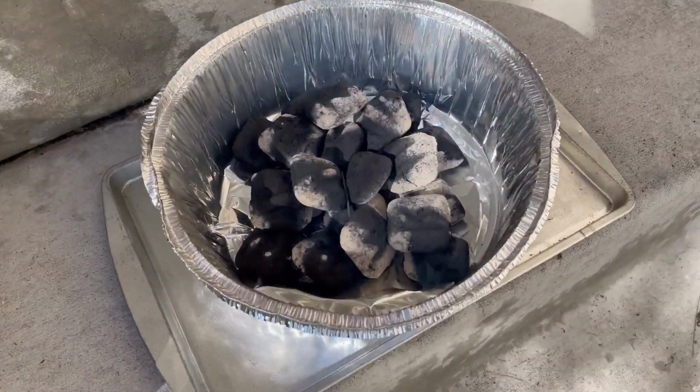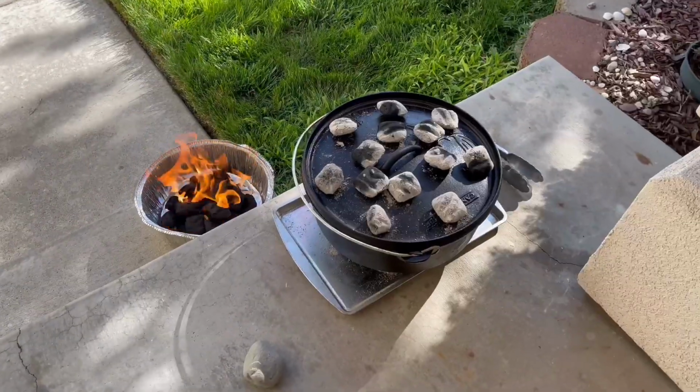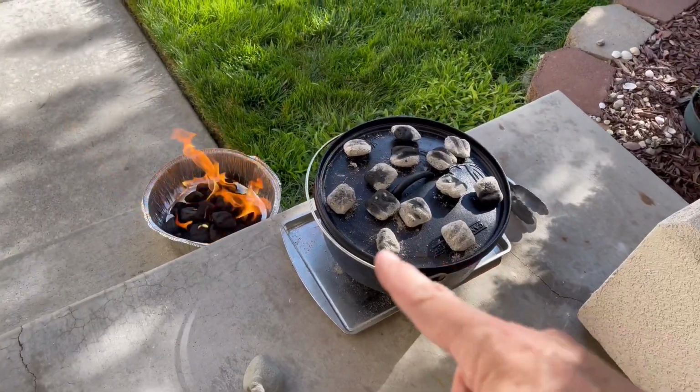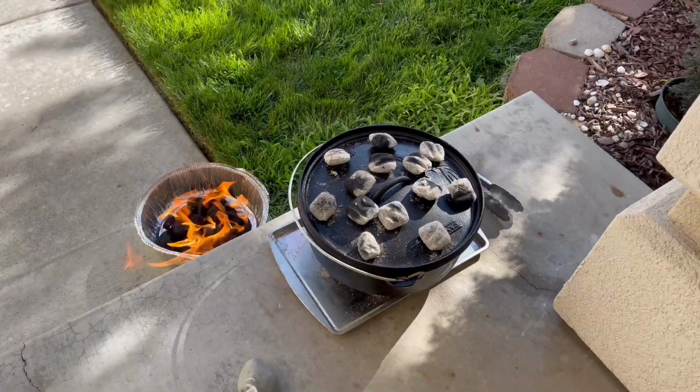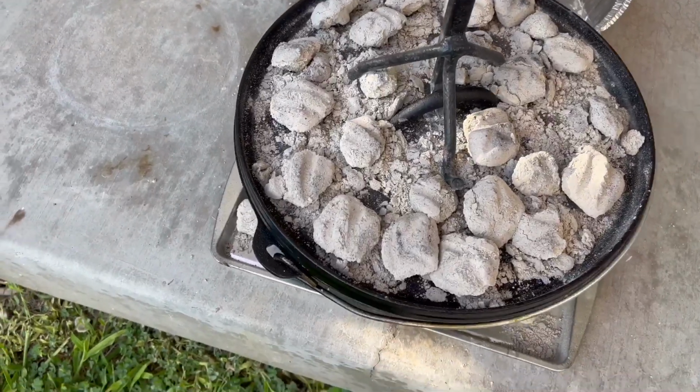Really good. Briquettes are not quite ready, but they're smelling like barbecue. I don't think these briquettes are gonna get them all the way cooked, so I started some more. Okay, here we go. This is what it's looking like.